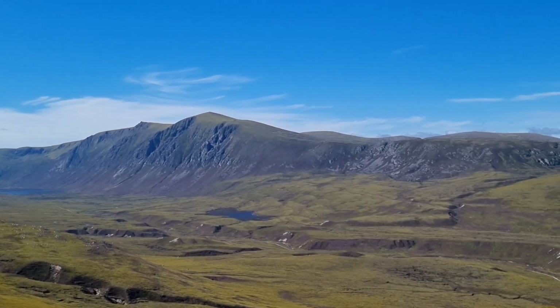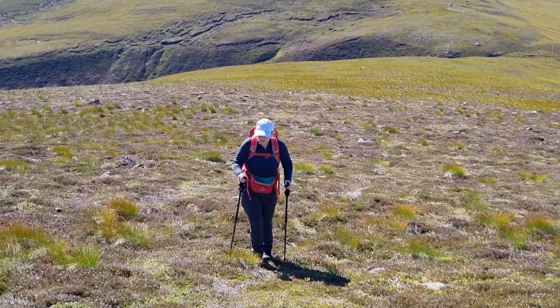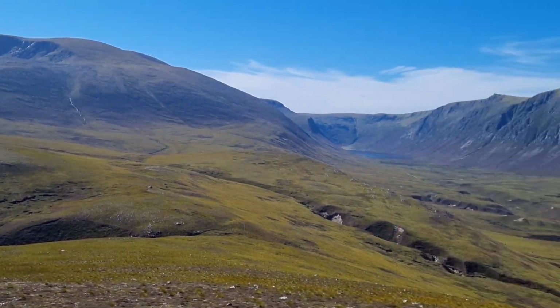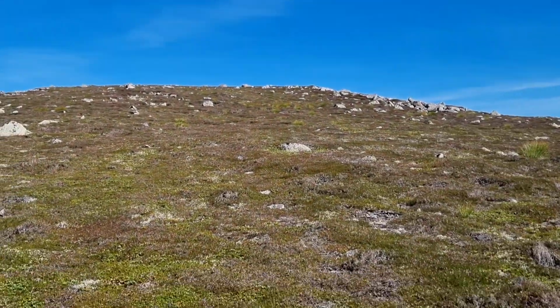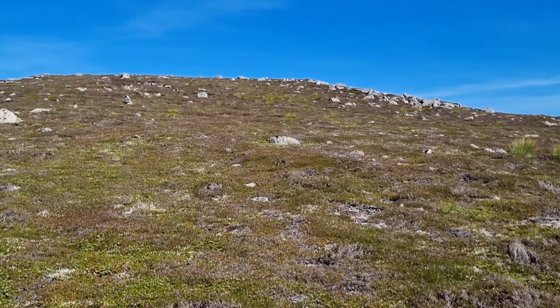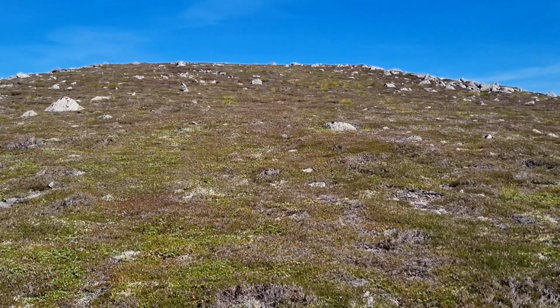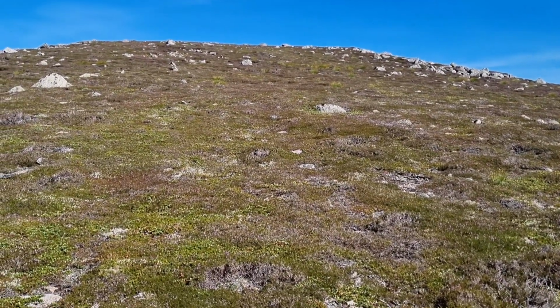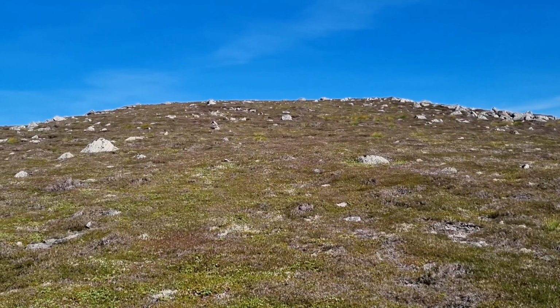We're not at the top yet, but we're making good progress, aren't we, Lynn? Yeah. So there you go. This is basically the final ascent. We've got a little top first before the true summit, but we're making good progress, and we've got a breeze, so we might get lunch without getting bitten by all the midges.